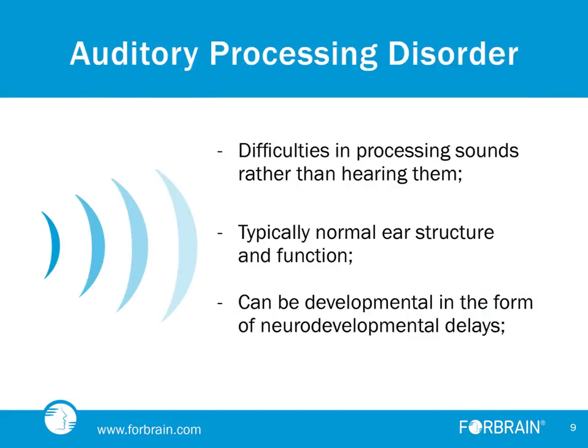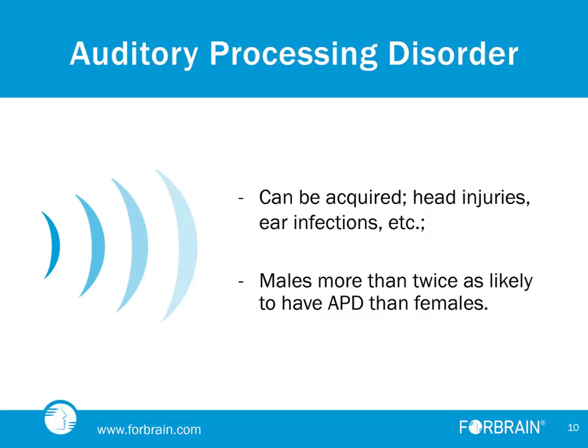Now, I want to make the point here that auditory processing disorder is about difficulty processing sounds, not difficulty hearing them. Usually, people with auditory processing disorders have normal ear structure and function. This difficulty can be a result of things like head injuries or even ear infections, or they can be caused by various neurodevelopmental delays.